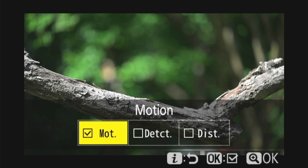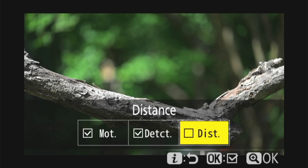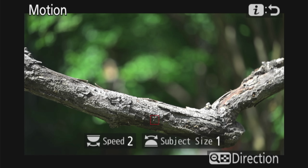Use this to select which criteria should trigger a motion capture. The motion capture will only be triggered if all of the items that you selected are satisfied. I'm going to go ahead and turn them all on for now so that we can see the settings. Alright, so let's start by jumping over to the motion menu.